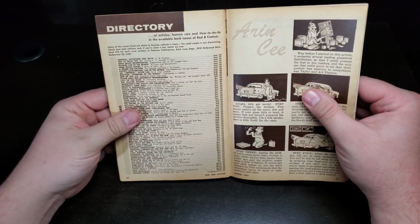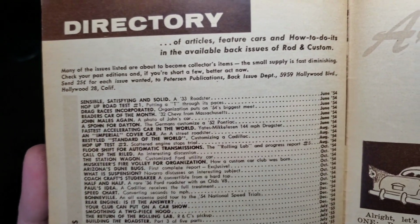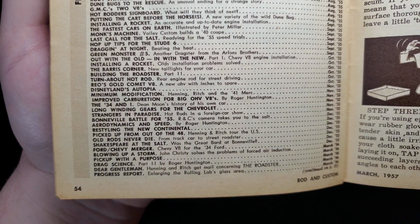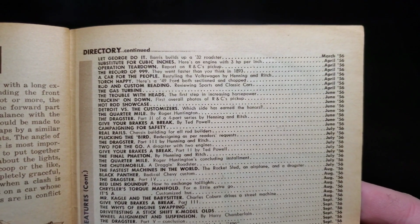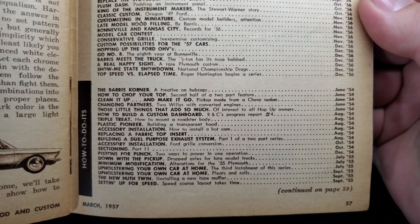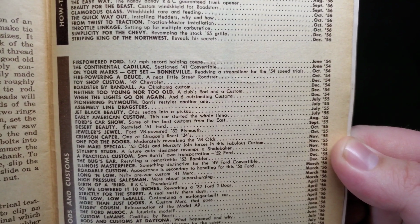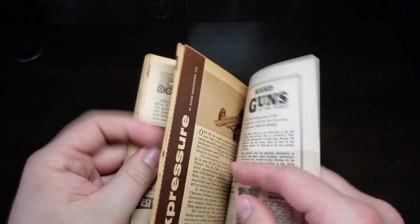Directory of articles, feature cars, and how-to-do-it in available back issues of Rod and Custom. Kind of a little cheat sheet there of all the features. Essentially since new. Worth paying through that if you guys want an old school library of everything. See anything interesting you might want to try to track down. Let's continue over here. Get into the how-to-do-it. Rod and Custom, if you're looking for some featured cars. I believe that's the end of them.